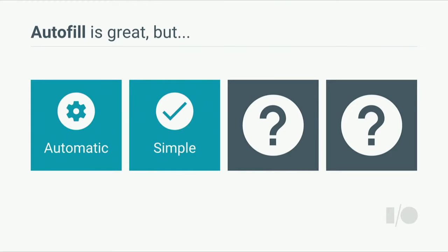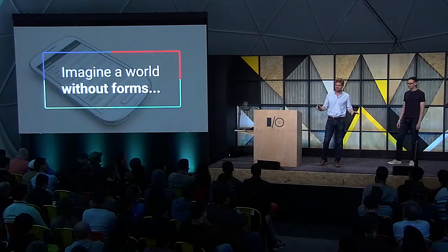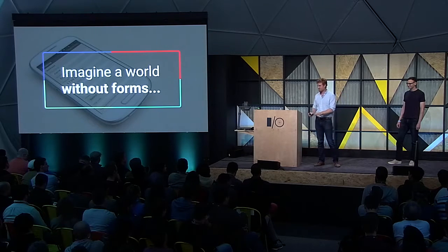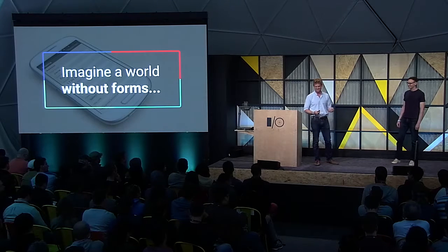So going back to our two design principles, we wanted to start thinking beyond autofill. And it led us to the idea that maybe the best way to solve checkouts was not simply to improve on the checkout form, but to actually completely eliminate the checkout form. So I want to go through a quick exercise here, and I want everyone to close your eyes and imagine a world without checkout forms. This isn't a rhetorical exercise. I actually want everyone to close your eyes and just imagine a world without checkout forms.